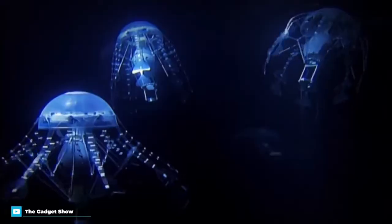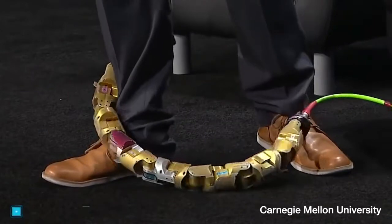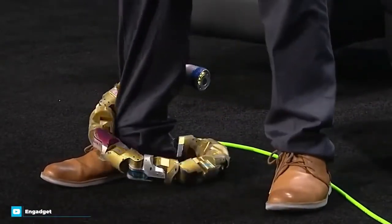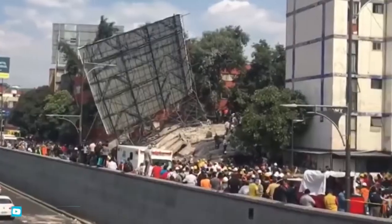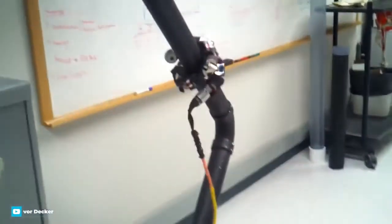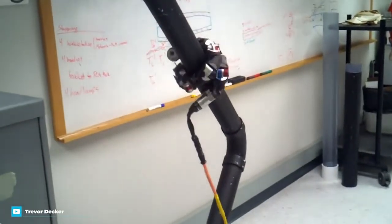There's a lot of incredible biomimicry. This robot snake is used for search and rescue missions, moving through small gaps with a head-mounted camera. It helped search rubble after an earthquake in Mexico City. The snake can also wrap its body around poles and rotate to climb them.